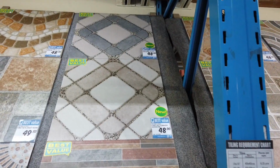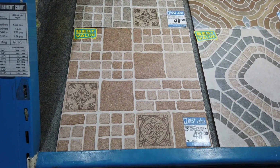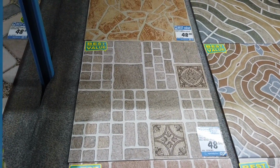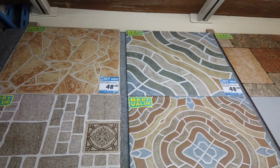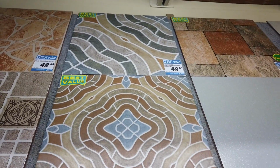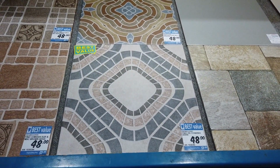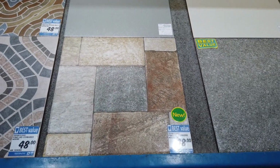Again, 48. These are the new ones, the beige and blue. Again, this one is a matte tile for outdoors or indoors. You can feel the texture on this one at 48 pesos each. Some people like this kind of tiles indoors, 48 pesos each. But this one has a pattern that you need to connect to create the pattern, and it's intended to look like part of a mosaic. 48 pesos. Those are the new ones, 48 pesos.